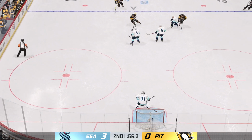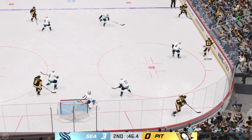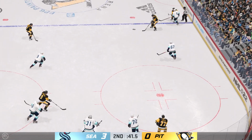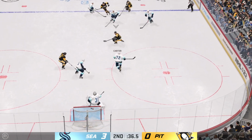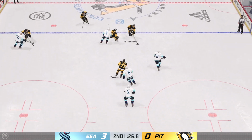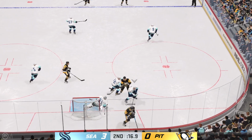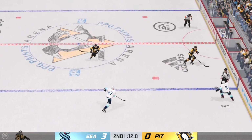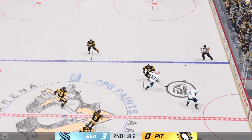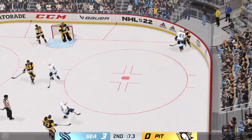In the second period. Here he is in close. Save! Sends a pass over. Absolutely fearless to step in front of that shot. Lets the wrister go. Denies him! Donato's got the puck along the wing. We got a whistle as the puck goes out of play.